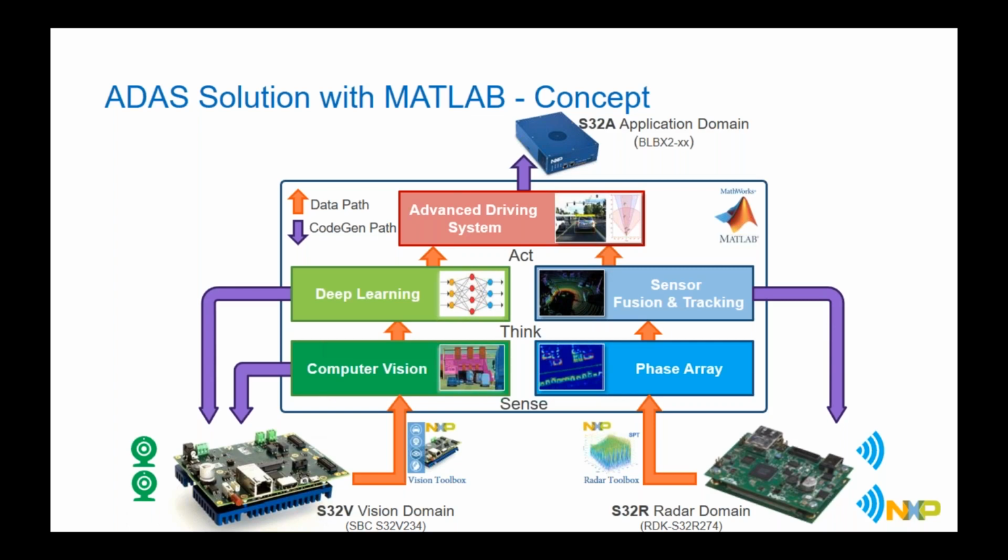Then the next question is, what is the difference between computer vision and the deep learning toolbox? It's a common understanding that deep learning is slowly replacing computer vision. In this context, what is the difference between both and when should we use which one?